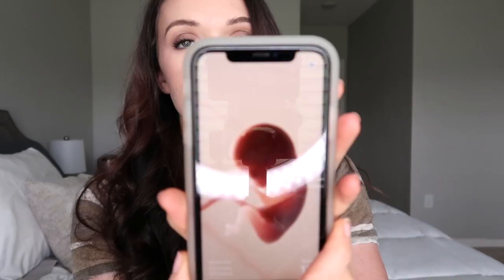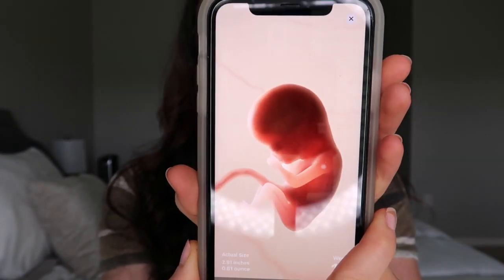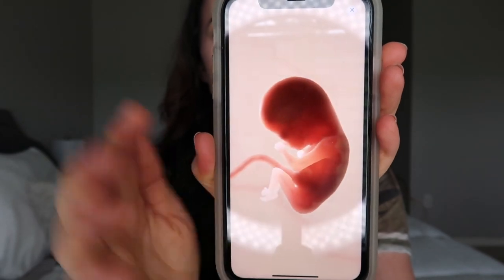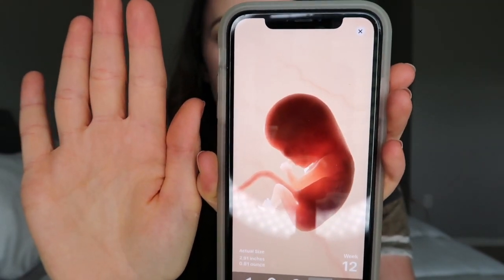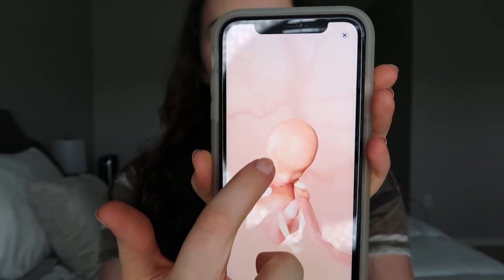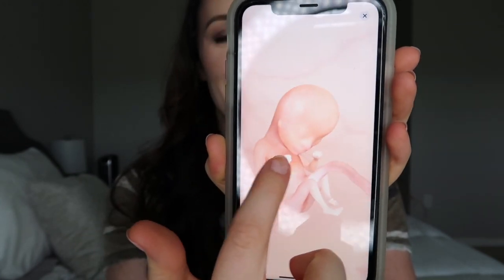So let me go ahead and show you guys what the baby looks like. This is what the baby looks like this week, and again, I have it on the actual size. You can see in comparison to my hand, and I have pretty small hands. So that is what the baby looks like this week, which is really cool. It looks like an actual human and not like a little alien shrimp thing anymore.